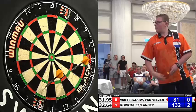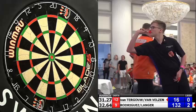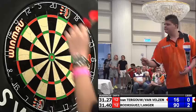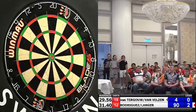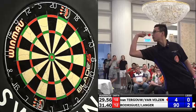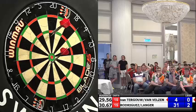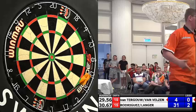65. Austria require 132. Netherlands require 16. 12. Austria require 90. 59. Netherlands require 4. 4. Game short, and the third leg to the Netherlands.